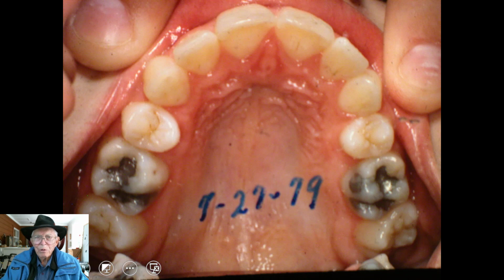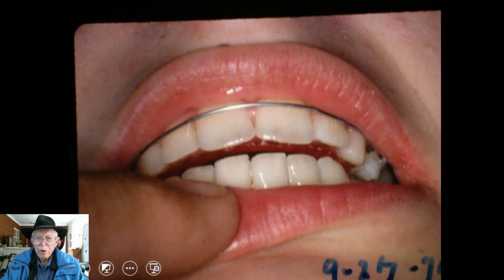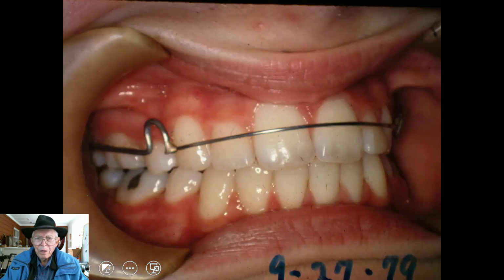And now we're going to show you the little girl's facial structure after we finish, and I'll show you her x-rays. And there she's biting down all the way with that. Now here is the profile of this young lady after we extracted the teeth, and there's nothing in the world wrong with that fullness of that facial structure right there.